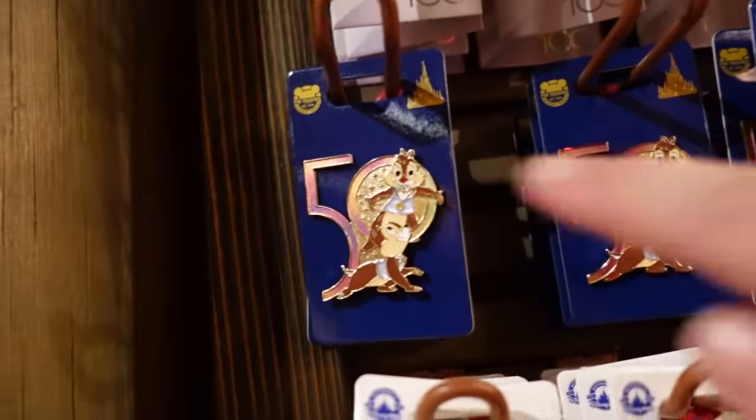We are officially at Orlando Airport, MCO. Oh my God, I can't believe it. Definitely are going to be buying some pins. I did not expect to get such an amazing view.